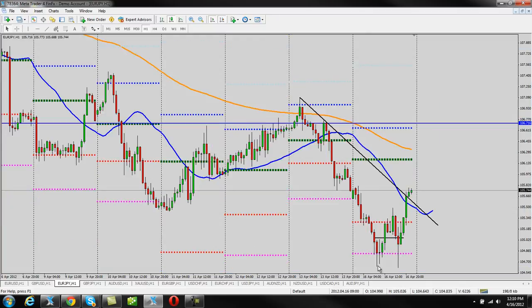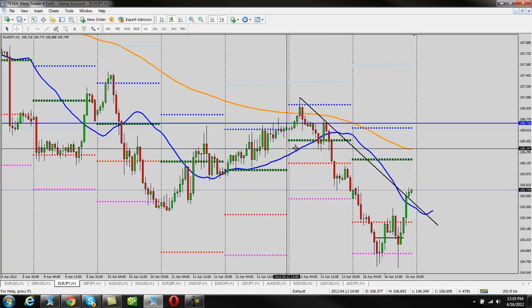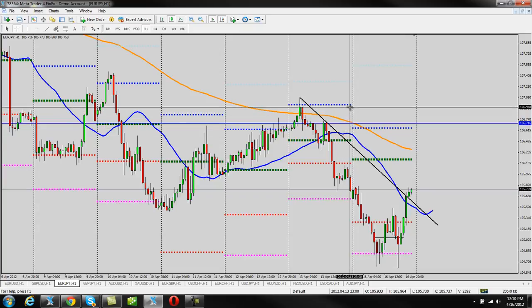Euro yen gave us a pretty nice little break here, a little short-term double bottom. It made another attempt down there, and then the buyers snuck in and went crazy and ran this pair up very nicely. We've got some pretty nice resistance up here, and I think the euro yen may be trying to reach this 106.30-ish area, and then even potentially 107.00.